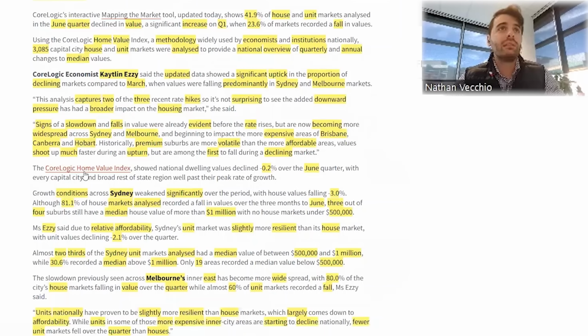Now, the signs of the slowdown were already evident before the rate rises, but it has become more widespread across Sydney and Melbourne, beginning with the impact on the more expensive areas of Brisbane, Canberra, and Hobart. Now, historically, Ms. Ezzy goes on to say premium suburbs are the most volatile rather than the most affordable suburbs, which makes sense. The values shoot up much faster in an upturn for the more expensive properties, but they're also the first to go down in a declining market.